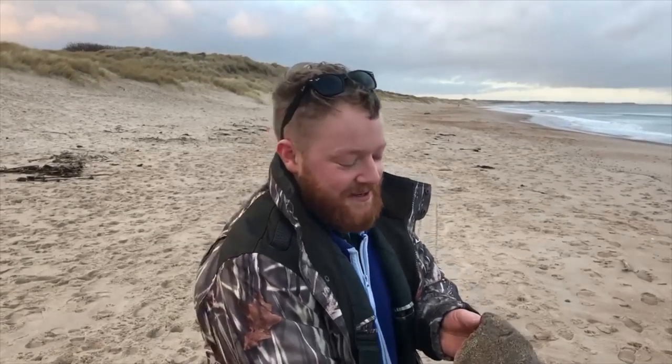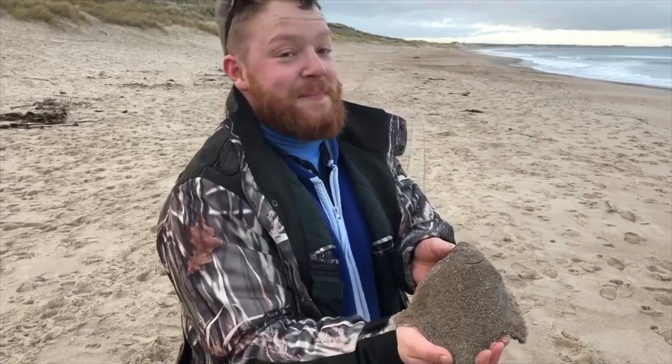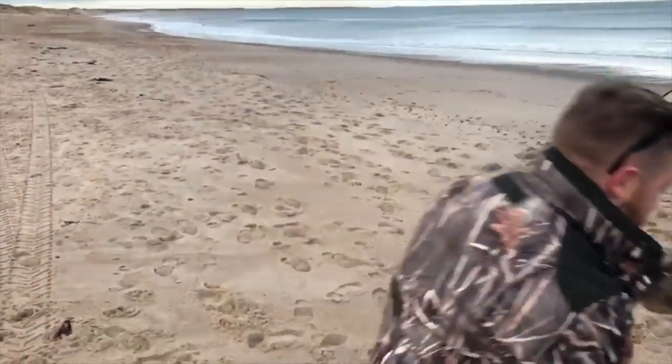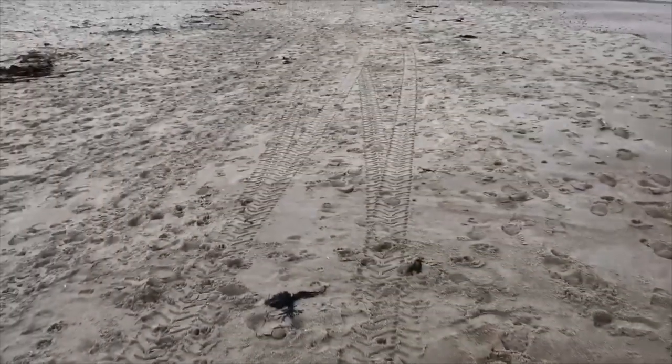Last cast. Nice flounder. 1 pound, 2 ounce. The same as Michael's big one, so it's a tie for heaviest fish. And I got 5 and he got 2. I'm going to put this one back though. You've got to kiss it. Good luck charm. Christmas kiss. Bloody hell, he did it. Look at that face again, man.